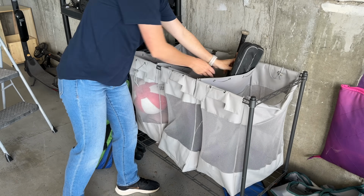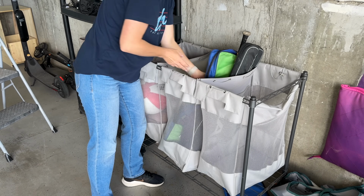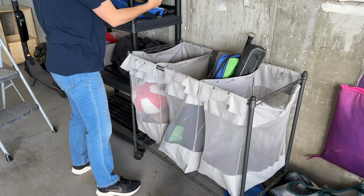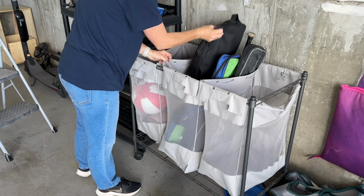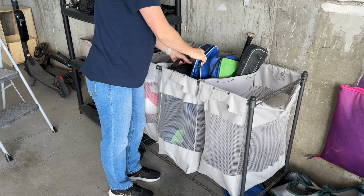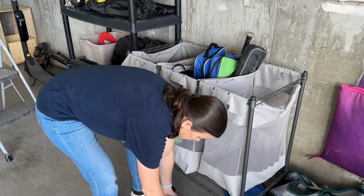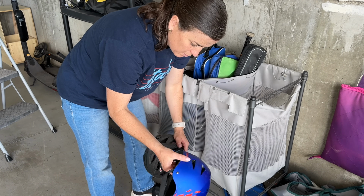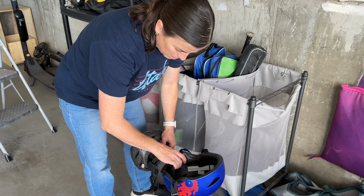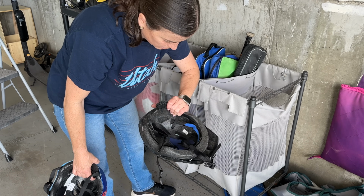Well, for now, I'm gonna put all of these in here. I'm even gonna put the pickleball in there too. I do want to hang these, probably. We'll see. All right, and then I am going to keep all 4 of these helmets. I think this one fits my son. It might be too small. I'll have to test that one out. And then this is just kind of an extra one. Goes back in here.